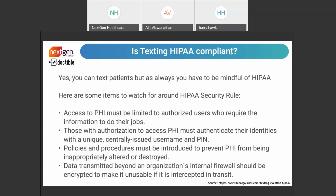Policies and procedures must be introduced to prevent PHI from being inappropriately altered or destroyed. This is also a key element: when you send that message to the patient through a text message, it has to be retained, right? If you ever need those records in the future, for whatever reason, you want software that has data retention policies. Again, that's a reason the cell phone fails, because on a cell phone, people can delete the text messages anytime they want. That's why you want to be able to retrieve these records at a later time.